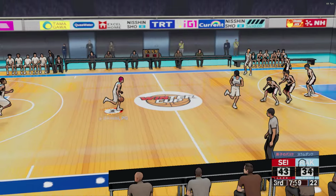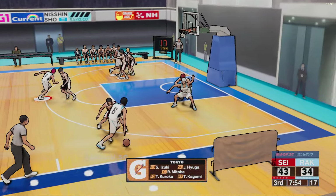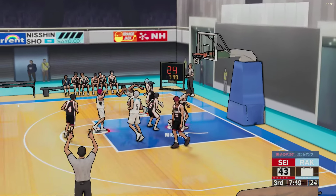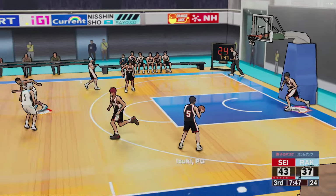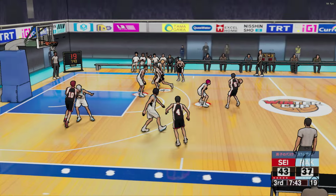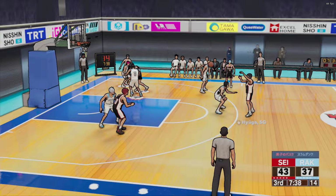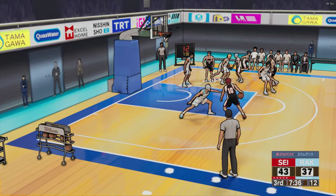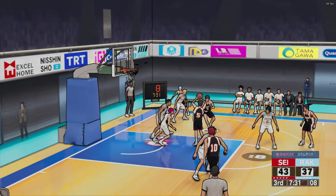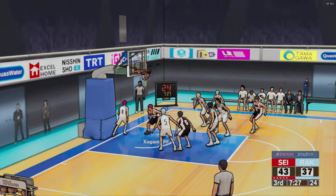Team USA trails by nine. From outside the arc, gets it to go from beyond the arc. Number six. He doesn't make plays like that very often. That's a nice move inside. And he drives in. Puts it up from 17. Second shot opportunity, and it's good. Number 10.